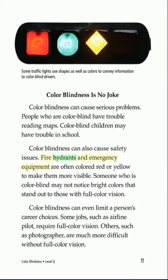Fire hydrants and emergency equipment are often colored red or yellow to make them more visible. Someone who is colorblind may not notice bright colors that stand out to those with full color vision. Colorblindness can even limit a person's career choices. Some jobs, such as airline pilot, require full color vision. Others, such as photographer, are much more difficult without full color vision.